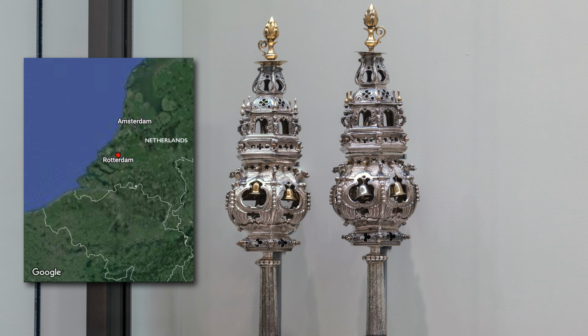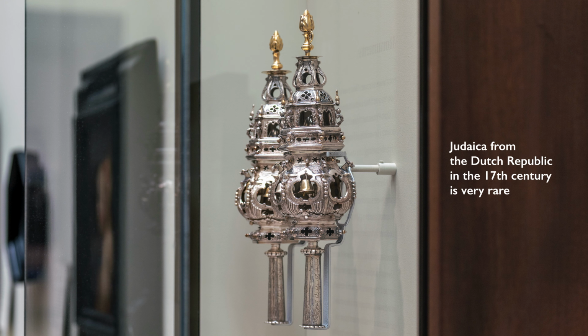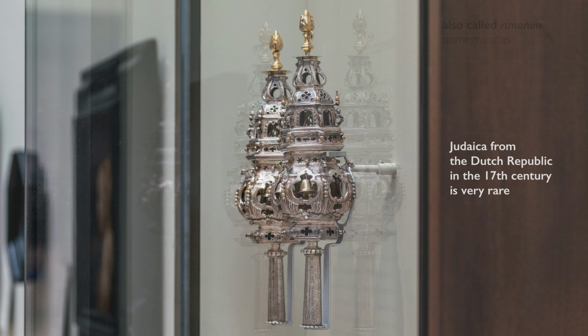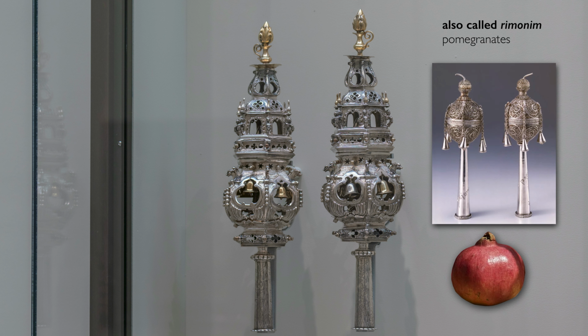These were made in Rotterdam in the mid-17th century, and this is what really makes these Torah Finials exceptionally important. I cannot stress how rare Dutch 17th century Judaica is. In Hebrew, we would call them rimonim. It's Hebrew for pomegranates because some of them, especially early types, were round.